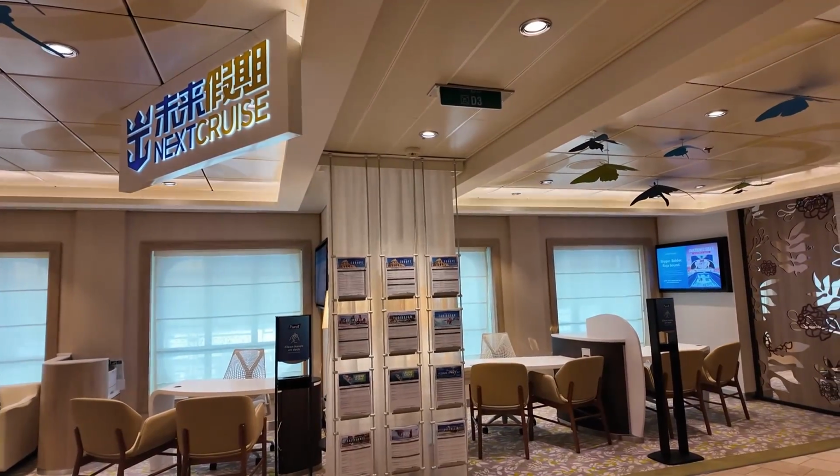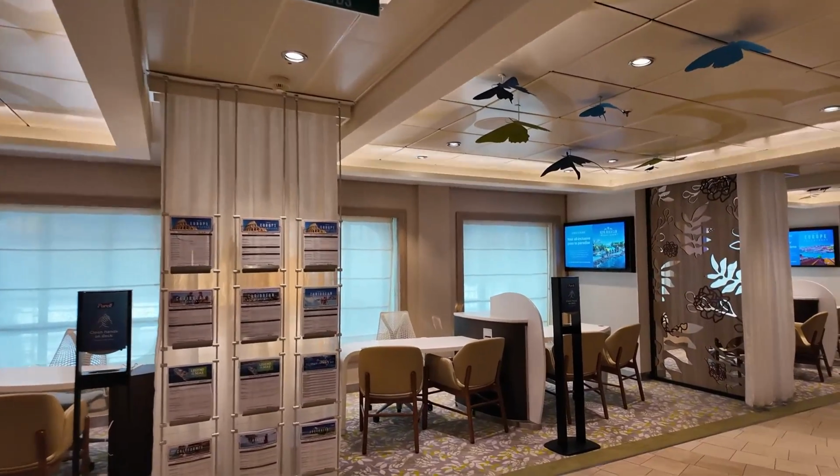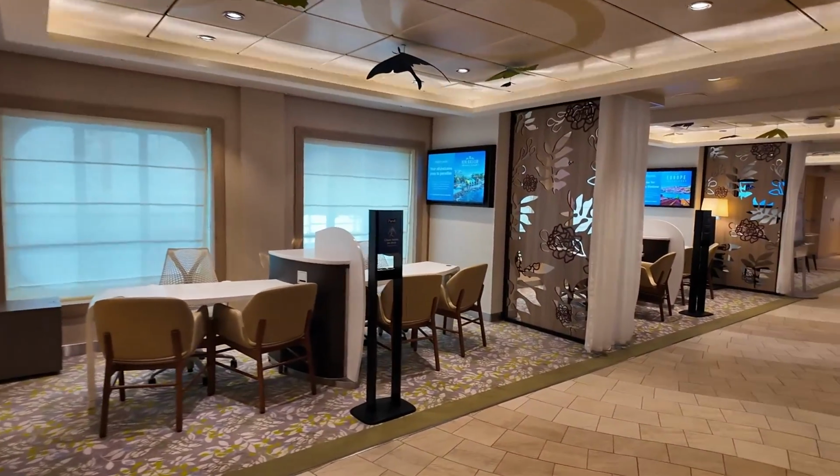Then right next to Vintages is Next Cruise. So if you book your next cruise while on board, they have different promotions that are going on. Those promotions always vary sailing by sailing. The standard that I see the most is like a $50 onboard credit, and it transfers to your travel agent. So if you book with an agent, it'll transfer to them.